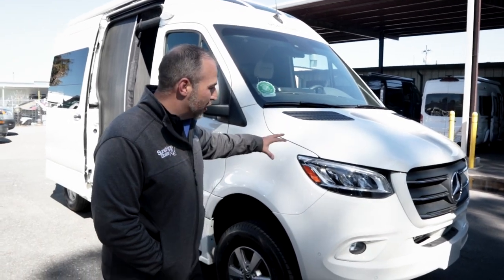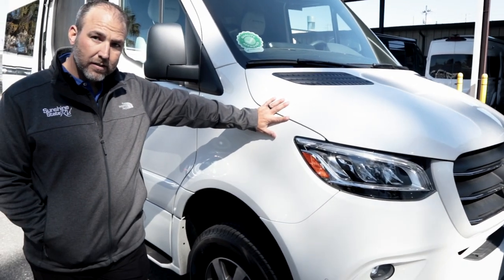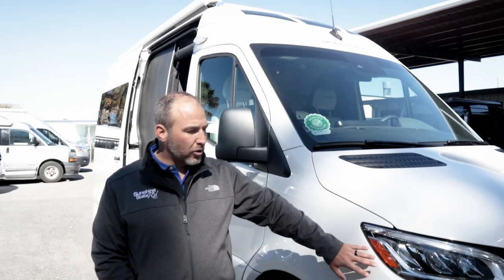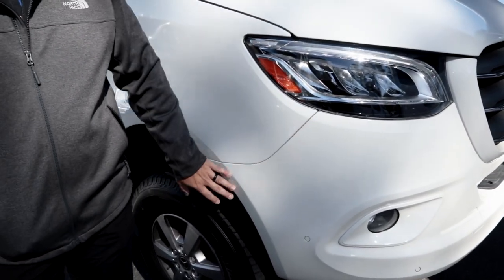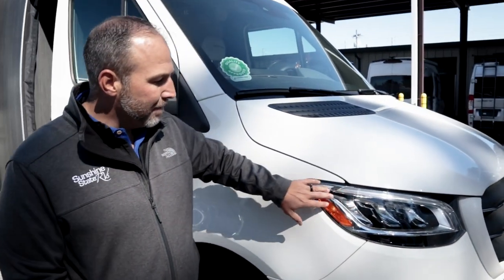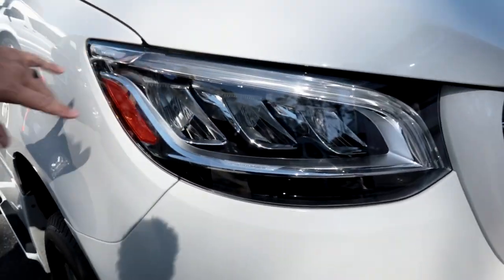Okay, so let's start from the outside. Does Roadtrek do anything different from other folks, other than the real cool windows? They definitely paint all the stuff. They're not just leaving it cladded. This one has the parking sensor, so as you get close to something, it beeps. It does have the high-performance headlights we always talk about.